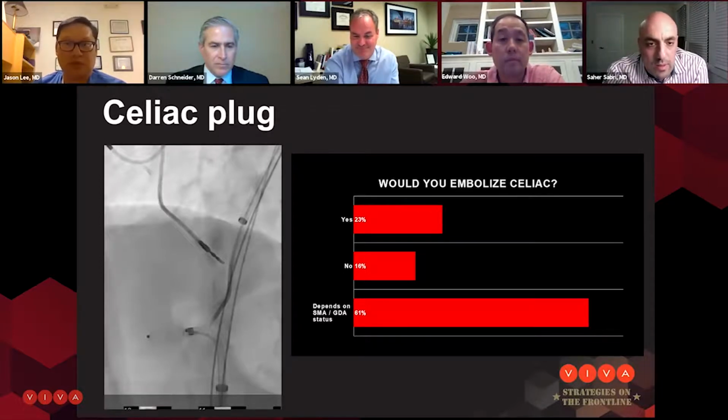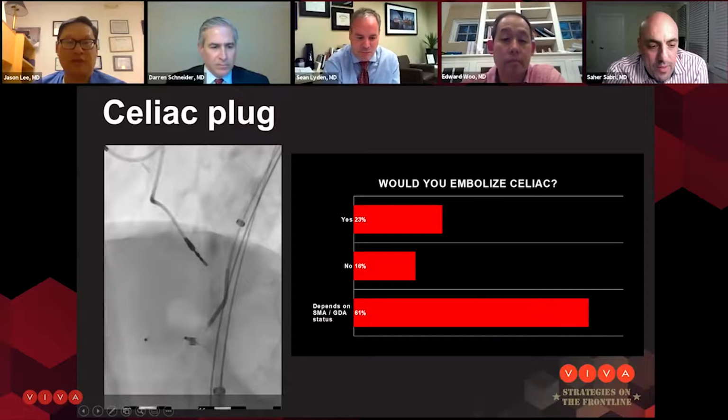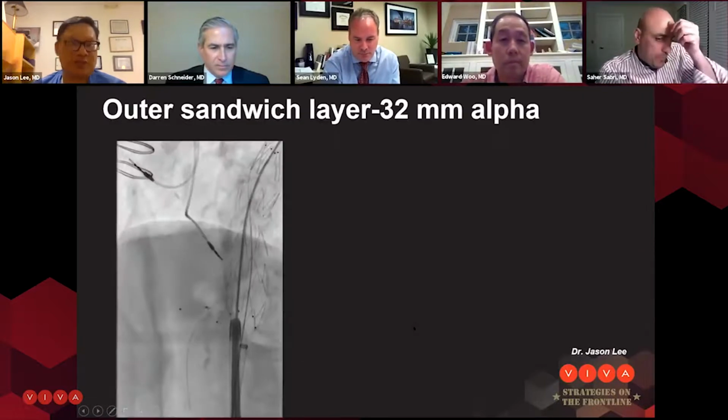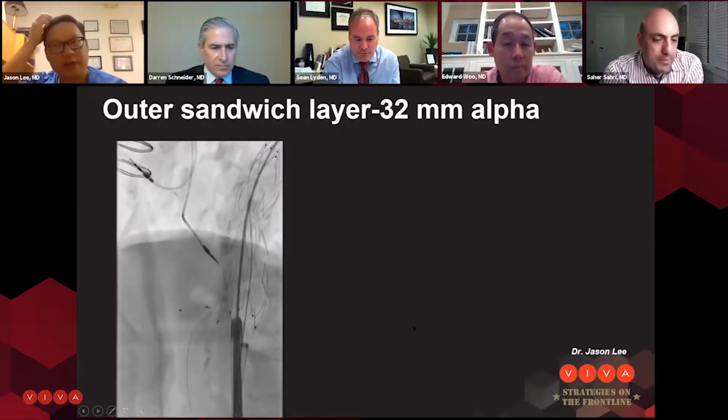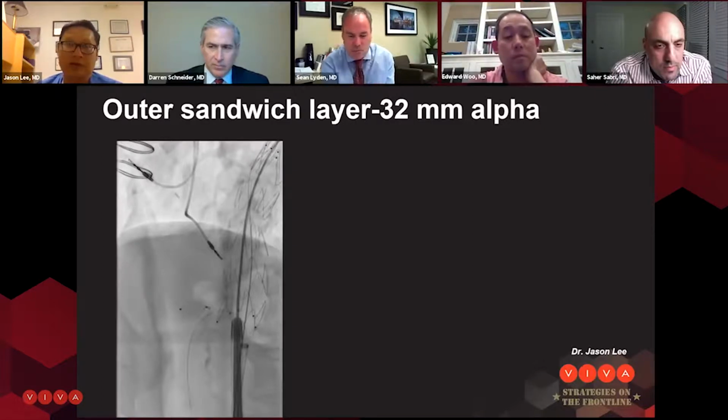Looks like everybody would do it based on the SMA and the GDA being wide open. So we plugged the celiac, so now we've got 2 branches relatively far away from each other, so you can't just build a ZFEN for it. So the strategy then was a parallel sandwich graft for the SMA with a custom single hole ZFEN for the renal.